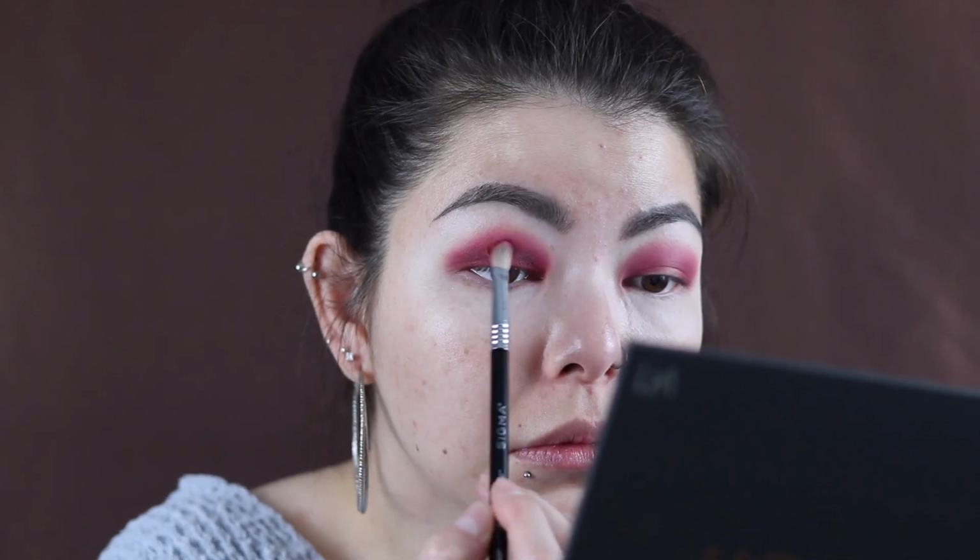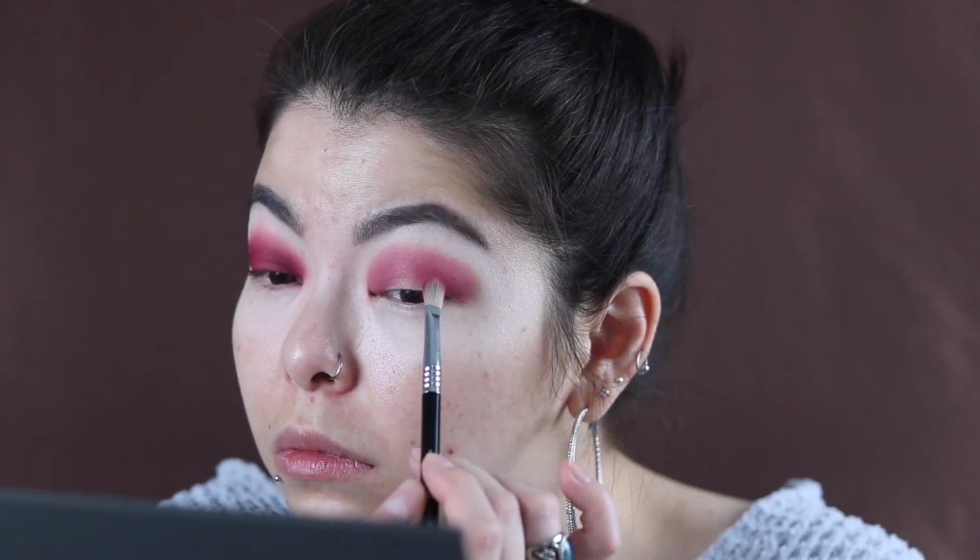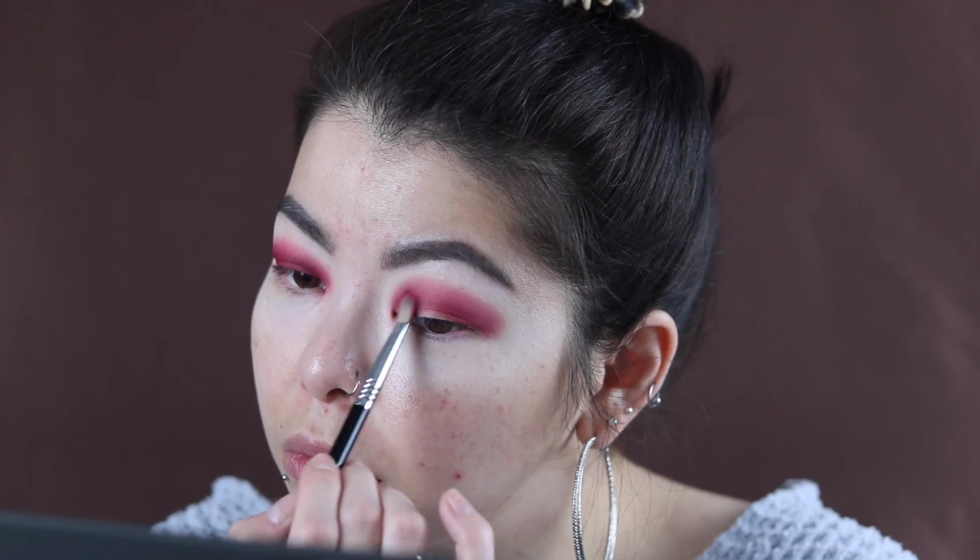I don't know if it's because it does feel a little bit softer than the mattes, but it's not blending how I would like it to. So I'm just gonna try to fix this up a little bit. For some reason, this one is just, look at that. It's just bunching up right there, and it looks like I kind of did a cut crease or whatever. But I tried blending it out with a clean brush. I tried blending it out with a fluffy brush, and it is just not budging anywhere. So I feel like that is my fault because I probably put a little too much there, and that's why it's so hard to blend out.